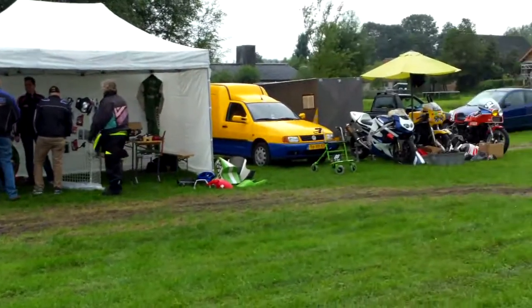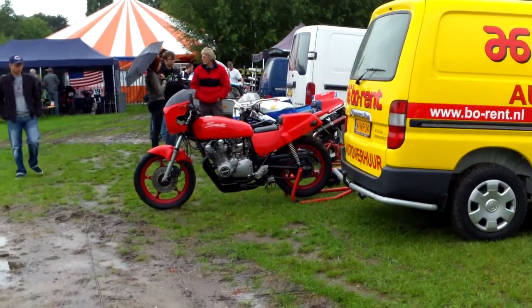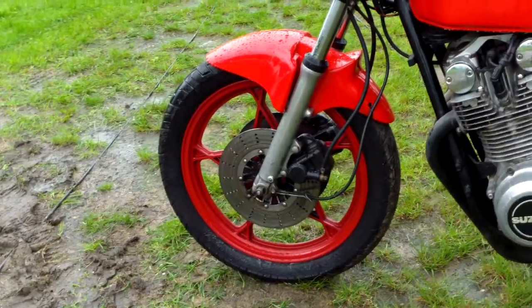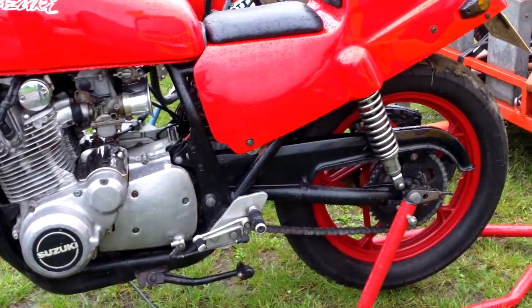Starts to rain again. That's a shame. A bit of sun would be nice. An old GF1000 again, but very reliable engines. Chain driven.